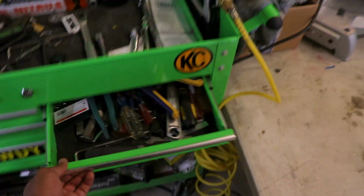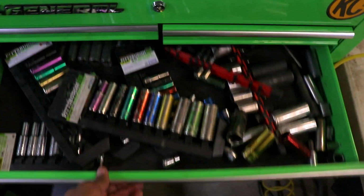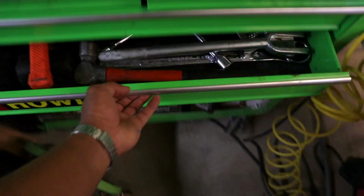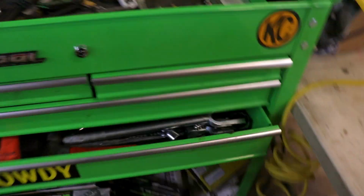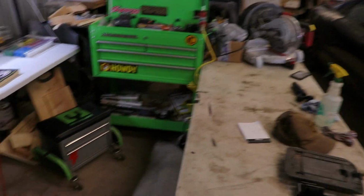It's kind of a mess right now. Some good stuff in here: rubber sockets, hammers, heavy stuff. On the bottom there are my other tools. This right here is my other work table. This is kind of my work bolt pen over here.